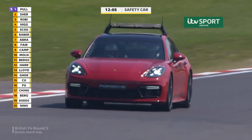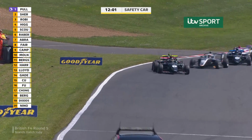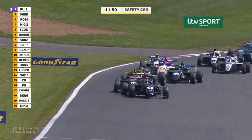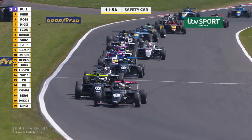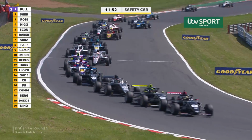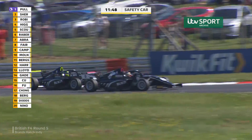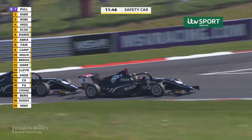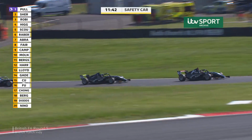So Abbi Pulling is ready for the restart. This is territory she'll have been in before. She's got her teammate, Jack Sherwood, behind her. Another teammate, James Higgins, a couple of places back. Leo Robinson in between. The other Rodin driver, Ninovich, we think was involved in that skirmish along with Reza. Cooper Straight, with Reza Suwothan, have both pitted, so it looks like they had a bit of damage on the back straight. But I think Abbi is ready to go.